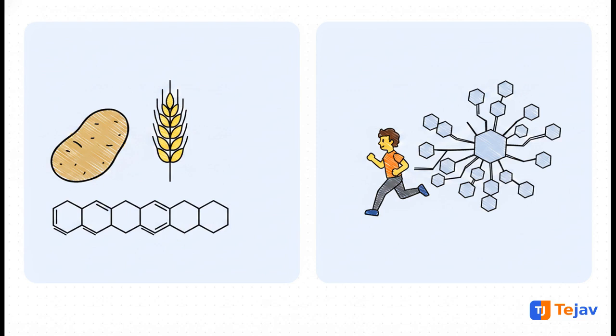A vital distinction for your exams is how life actually stores its excess energy. Starch is the primary storage carbohydrate in plants. Think foods like rice, potatoes, wheat. When we eat those, our digestion breaks that massive starch chain right back down into usable glucose.